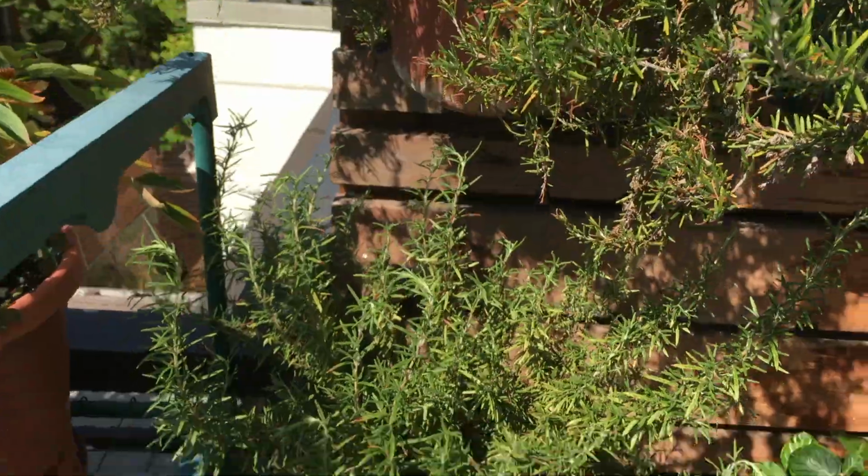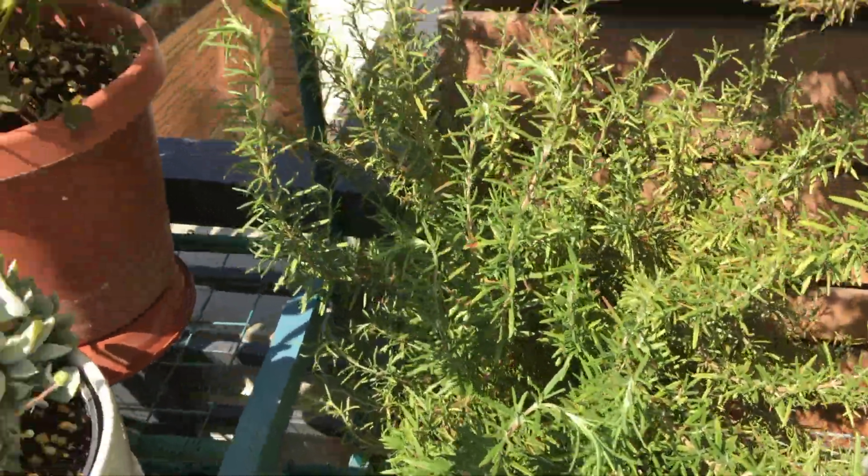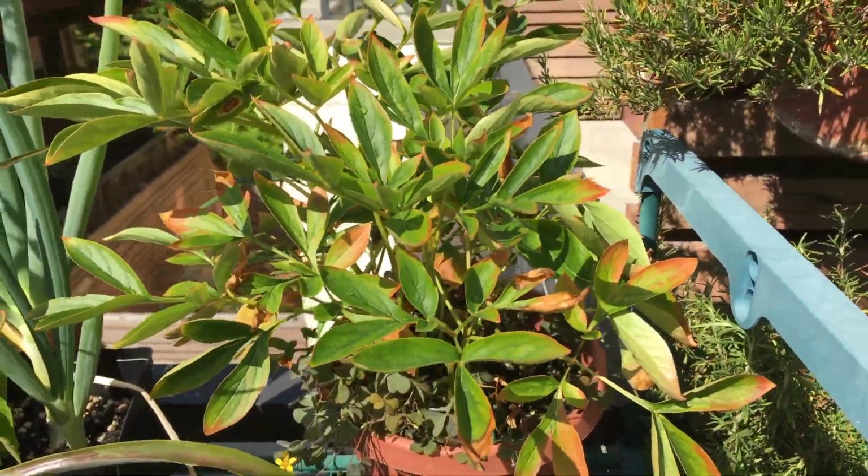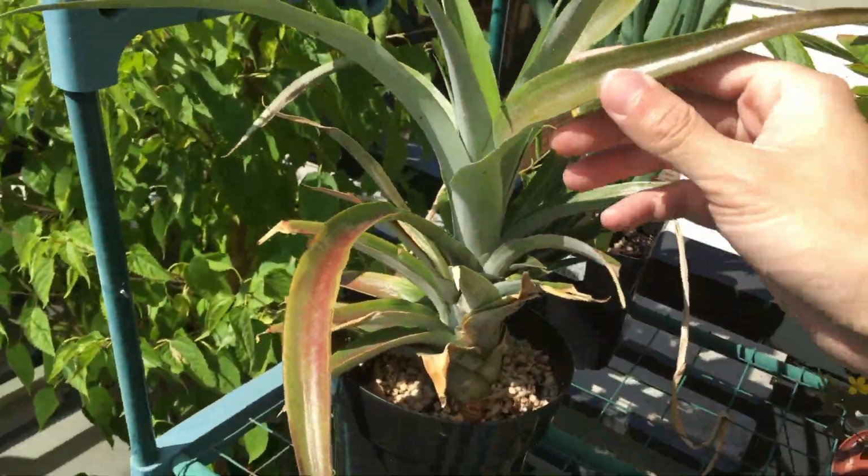Rosemary looks pretty much the same, like this one too. Peony, yeah, pretty much the same too. Over here we have the beautiful pineapple.